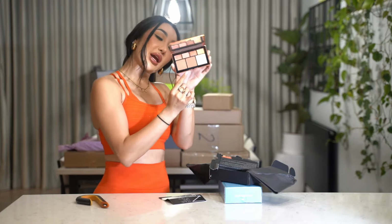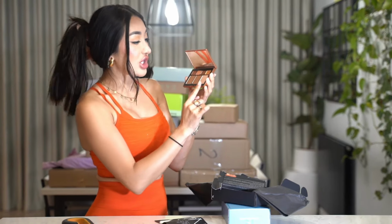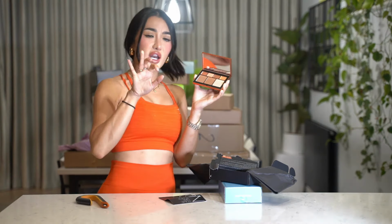This is their Some Like It Hat, the Seductive Summer Collection. Oh, okay. You have Laguna Original in here and Laguna number 4. And then this shade called Drift Away, which is actually a really nice highlighter shade.